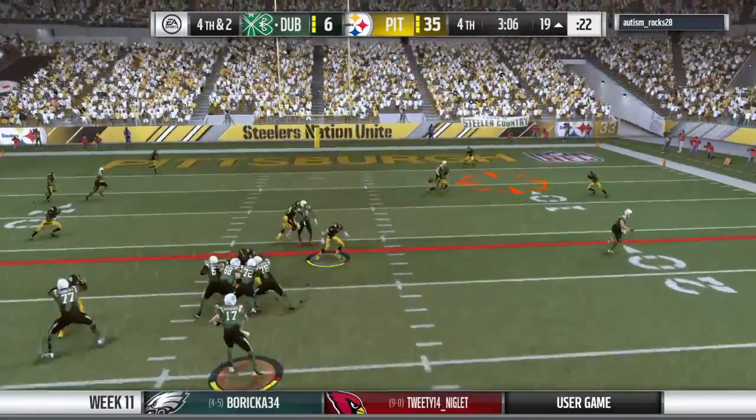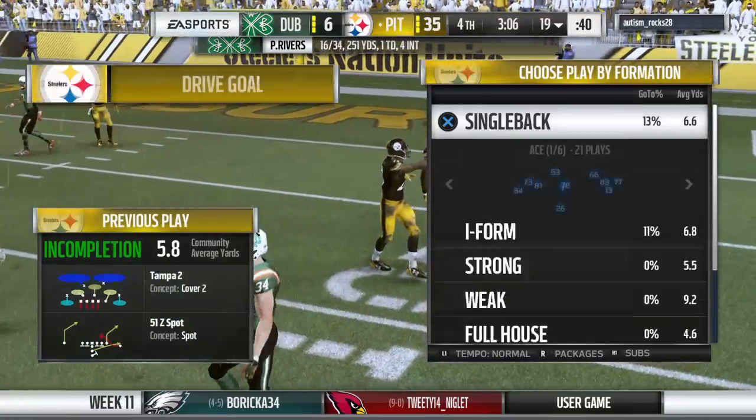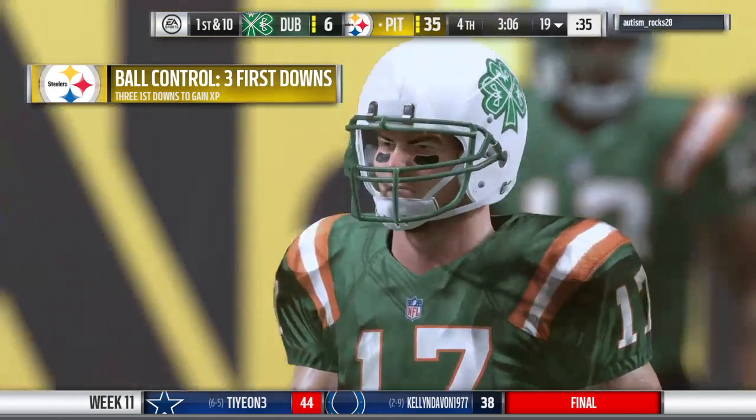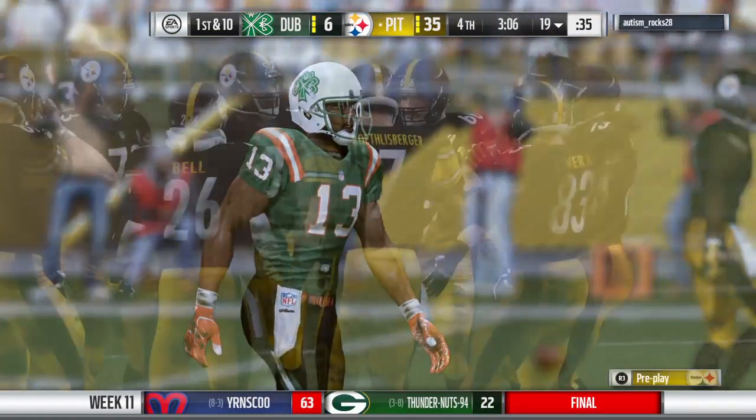Desperation time. Rivers on 4th down, and it is incomplete. John Harbaugh not afraid to go for it this time. Doesn't work out, and this Steeler defense is able to come up with a stop. And Pittsburgh getting set to take the field.